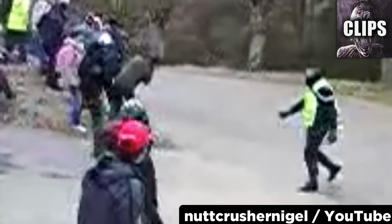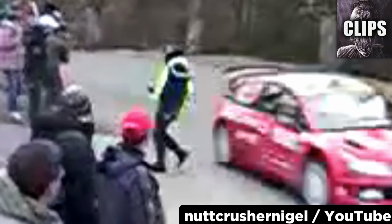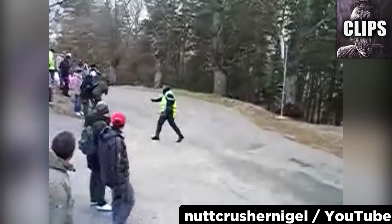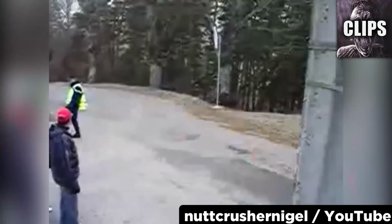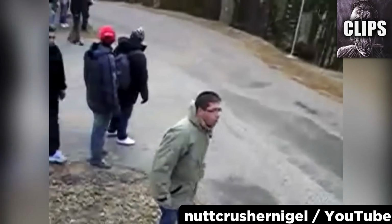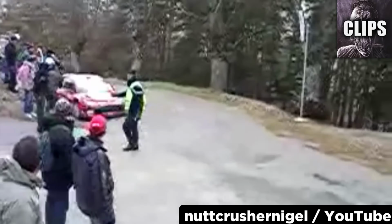The officer puts his arms out at the last second, but this would have done absolutely nothing to save him. That papery smacking sound you hear is the back of his vest actually making contact with the car. Amazingly, the police officer brushes off the event like it's no big deal, and the crowd barely has a reaction either. Maybe they've grown accustomed to close calls.